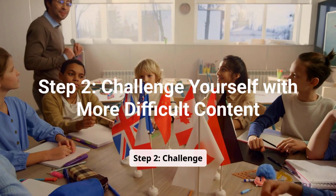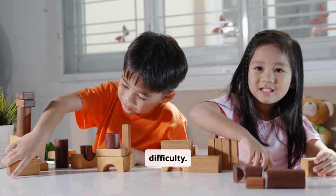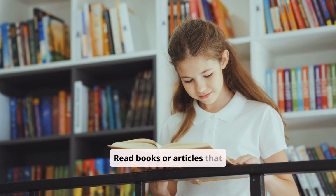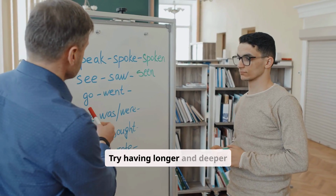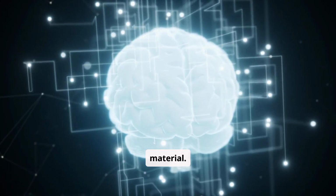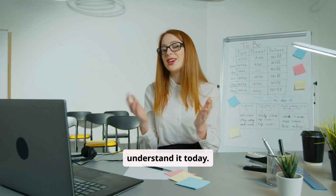Step 2. Challenge yourself with more difficult content. If your learning feels easy, it's time to increase the difficulty. Start watching native-level TV shows and movies without subtitles. Read books or articles that are slightly above your current level. Try having longer and deeper conversations in English. Your brain grows when it's forced to process challenging material. Try this. Pick a difficult English video or article and push yourself to understand it today.